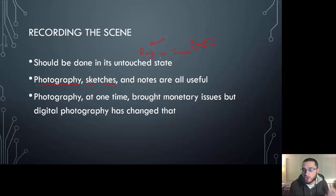Remember, the jury and the judge don't get to see everything. They weren't there when it happened. They weren't there to collect evidence. You have to paint a picture for them. So you're going to use the photography, the sketches, and any notes that you can take down in order to paint a picture so that they understand what the situation was. Every situation is different. They weren't there, they might not understand. You need to paint the picture for them so that they can understand what happened.